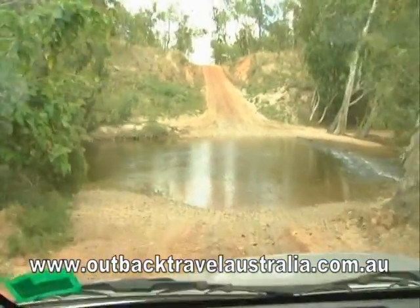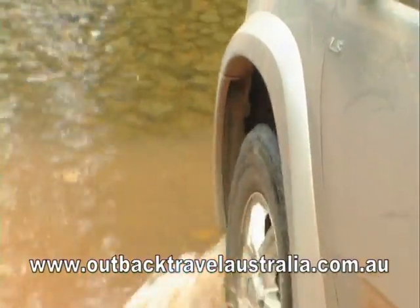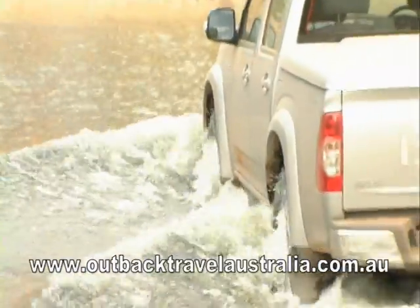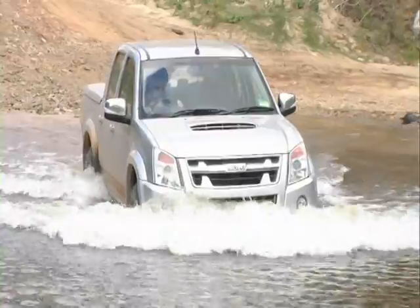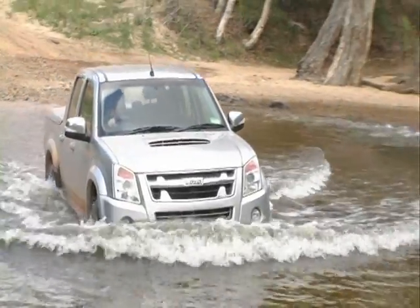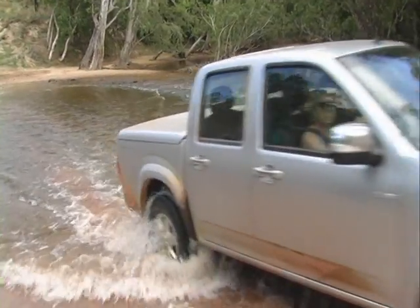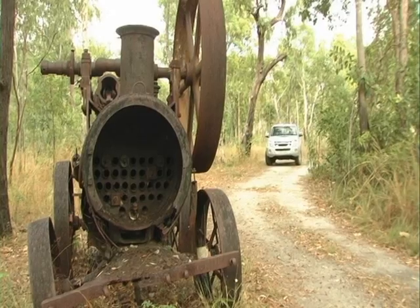About 20 k's north of Archer River is a turn-off to the right to Portlands Road and the Lockhart River. On the way, 26 k's down a fairly good but narrow track, we make an easy crossing of the Wenlock River and then take a small detour to the left to look at an old grave site.